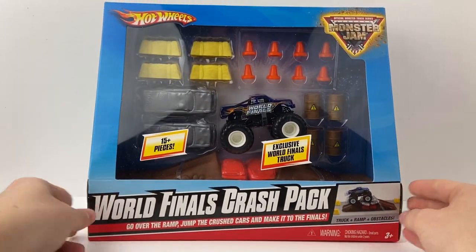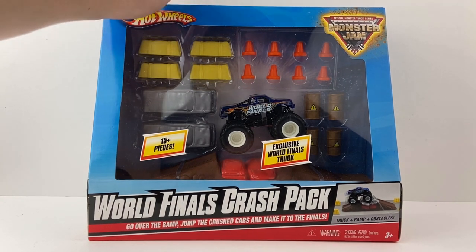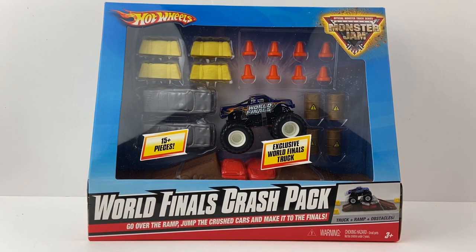We have the World Finals Crash Pack from, I believe, 2009 or... actually, no, this is 2010. You want to know why? Because I have a photo of me. I believe this was Christmas 2010 when I got this World Finals Crash Pack. I'll flash it up on screen right about now.